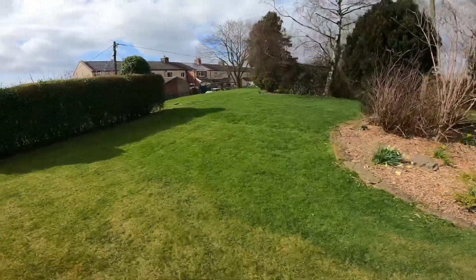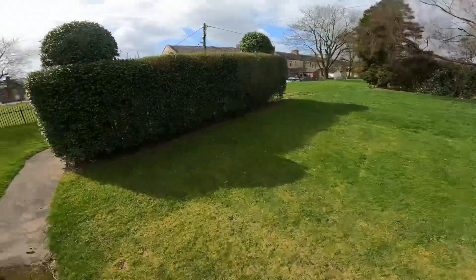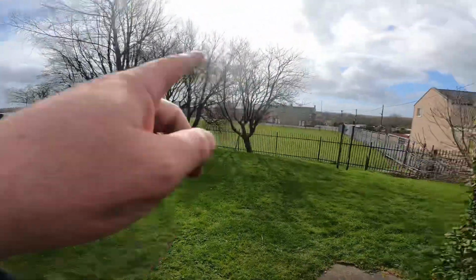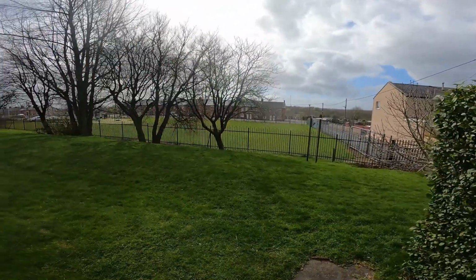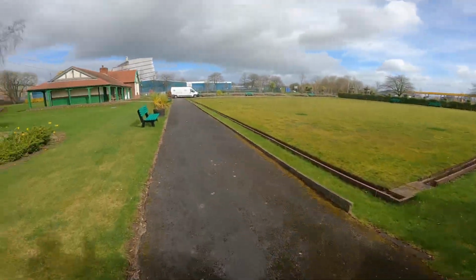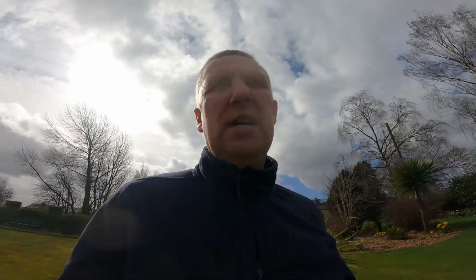lots more grass, large grassed areas that we cut. Same round here, and then we drop into the park next door, which just gets 16 cuts a year. So that just gives you a rough idea of another one of our parks that we maintain and what actually goes into visits. Anybody on the commercial side, if you're looking at parks like this, if you've got any questions on any of the things we're doing, just drop me a line.